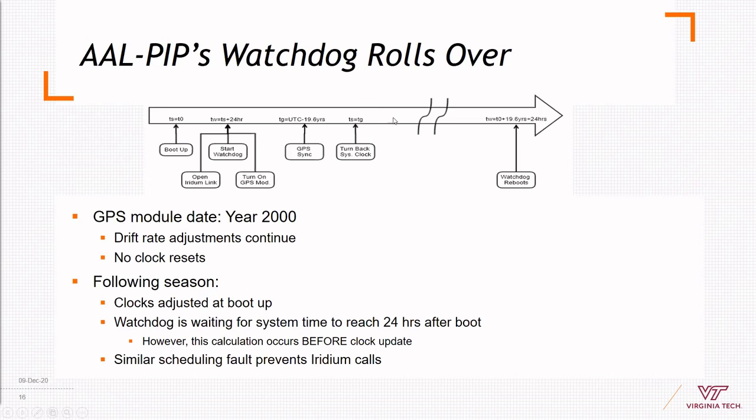When GPS rolled over in April 2019, nothing really happened, because this synchronization only occurs immediately after boot up, and the systems boot up several months prior to April. They boot up in October, and ideally they don't ever turn off. So this step right here, where we set the system time to the GPS module time, never happens. All we do is our drift rate adjustments, which is based on a reference frequency and not any actual time. So in April, nothing dramatic happens.